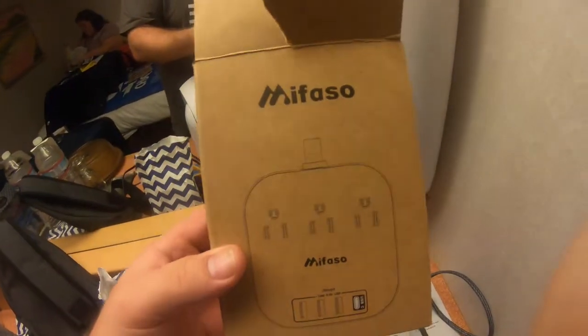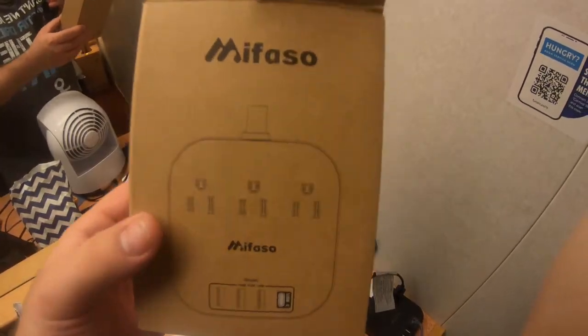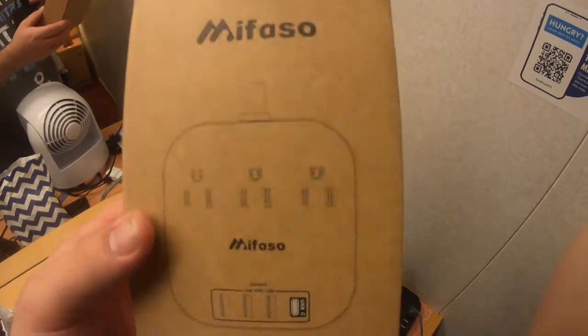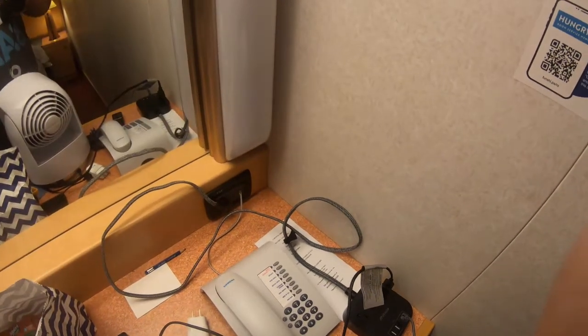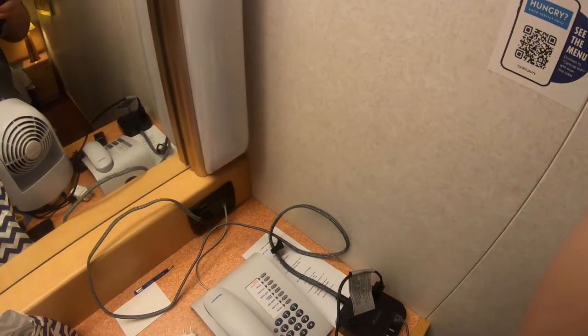So we finally got our luggage, and this is the plug that we use to charge everything, because the room only has one outlet unless you're traveling from overseas. They have a European outlet over here. I don't know if you can see it, but yeah.